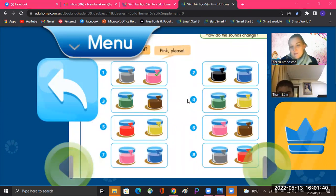What color do you want? Pink, please. What color do you want? Black, please. What color do you want? Green, please. What color do you want? Yellow, please. What color do you want? Red, please. What color do you want? Brown, please. What color do you want? Blue, please. What color do you want? Gray, please. Yay, very good.